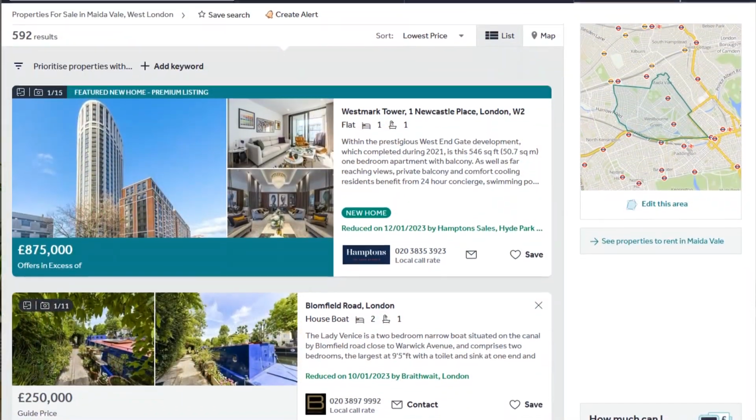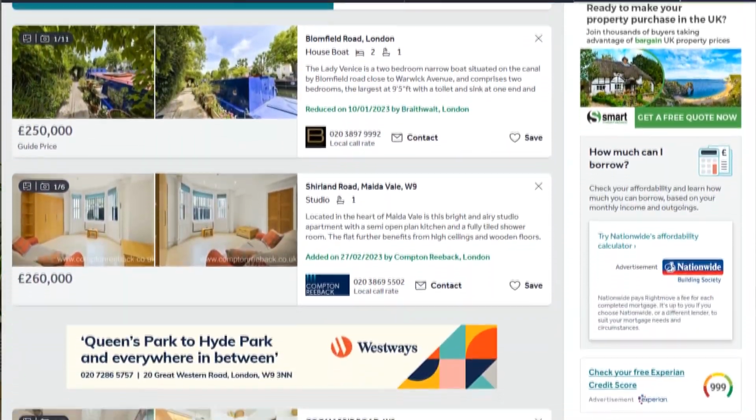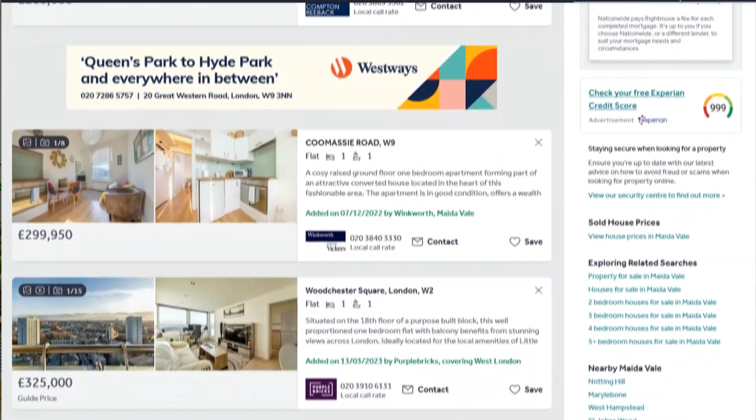But let's talk property in Maida Vale. So at the time of this recording on Rightmove, there were just over 500 listings, ranging from £300,000 for one-bed flats right up to £15 million for houses with 8 bedrooms, gardens and everything that you would expect with a price tag of £15 million.